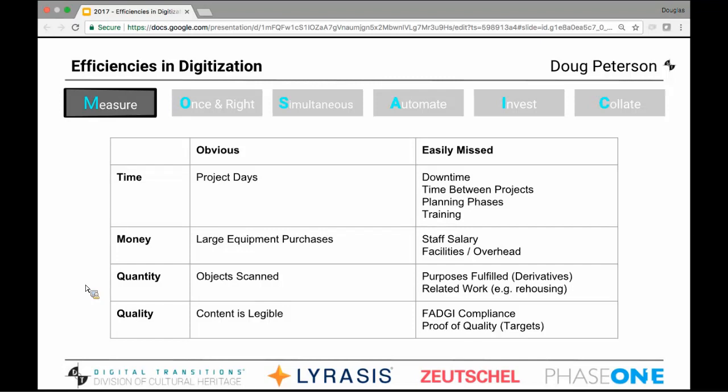Then finally, on the output side, we have objects scanned. So we have a quantity of work produced. And the obvious unit there you often see cited is units produced in a project. 400 objects were scanned, 400 books were scanned, 800 magazines were scanned. Well, that is absolutely important. In fact, it's probably the most important attribute of quantity.